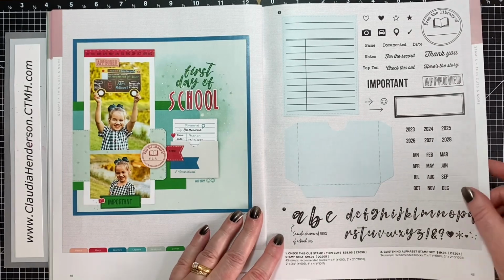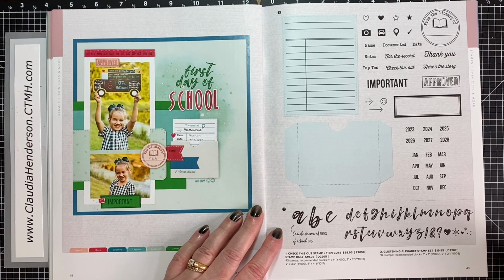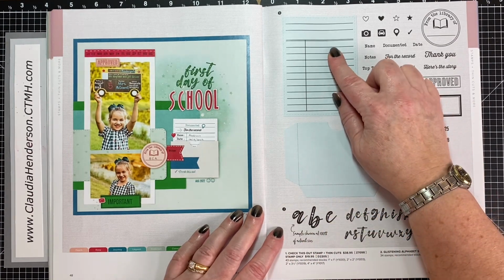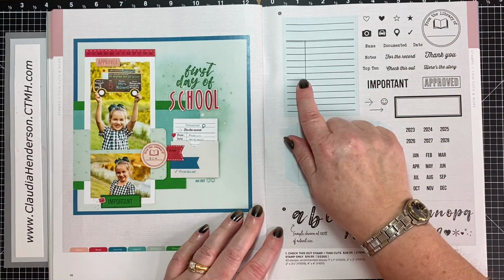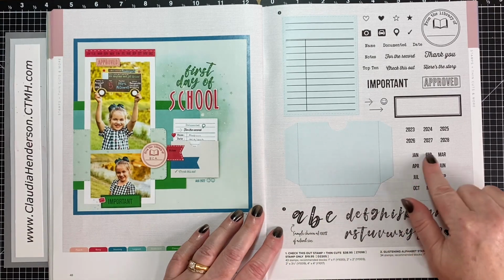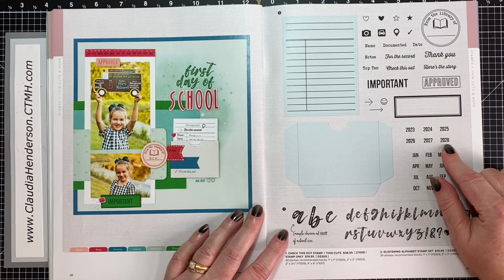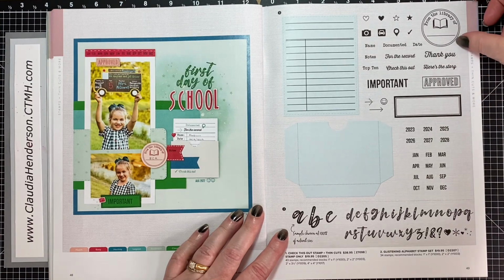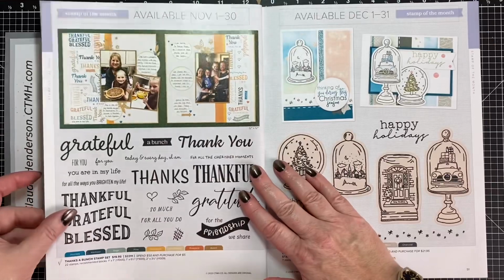Then we have something for school. We have a cute little alphabet here. That is one set. Then we have this one here, which comes with dies or as the stamp only. So you have this little library card with a pocket, and then you have the months, you have different years, so going forward to 2028, and you have a whole little bunch of other icons to decorate them. So really cute set, especially if you have kids in school or so.